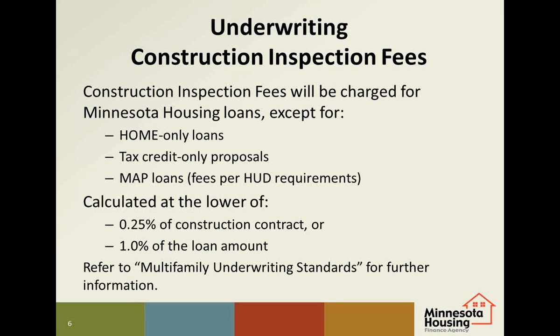with the exceptions as noted on the slide for developments funded with either home loans or tax credits only, with no other agency funding, and for MAP loans, which have fees per the HUD MAP requirements. Because the fee is now being spread across more developments, the formula has been revised to the lower of 0.25% of the construction contract or 1.0% of all agency loans.